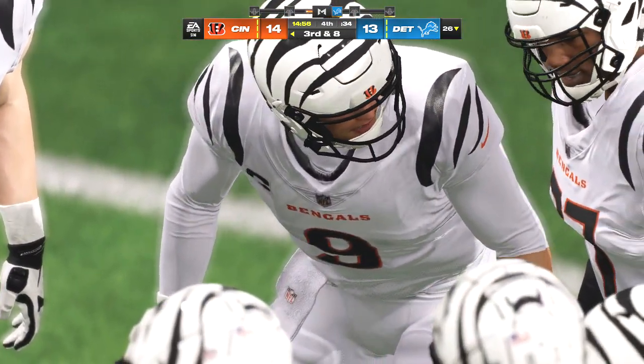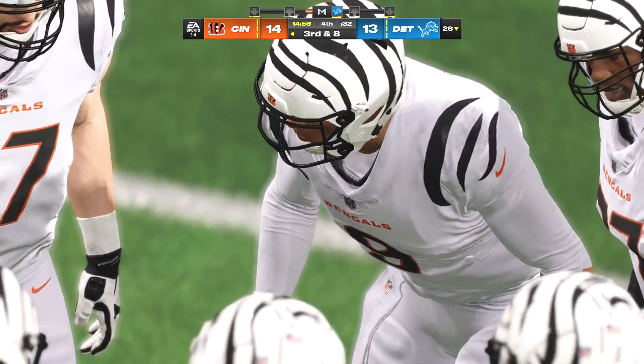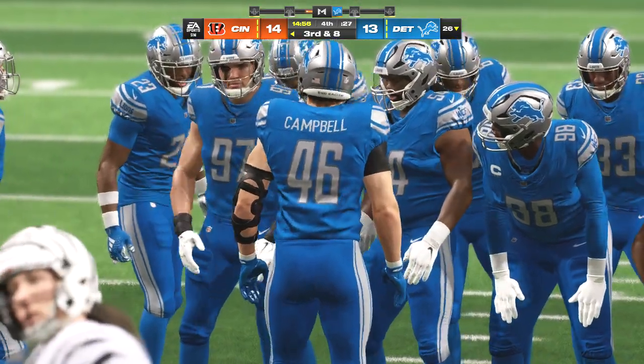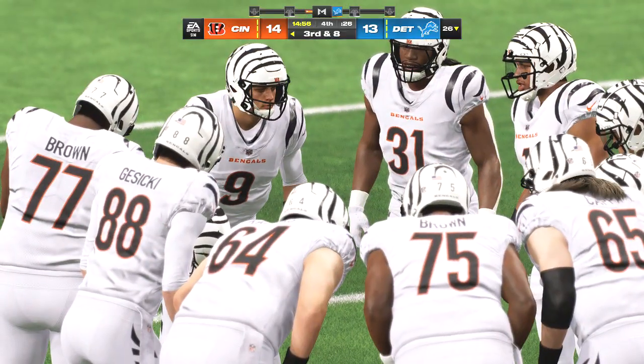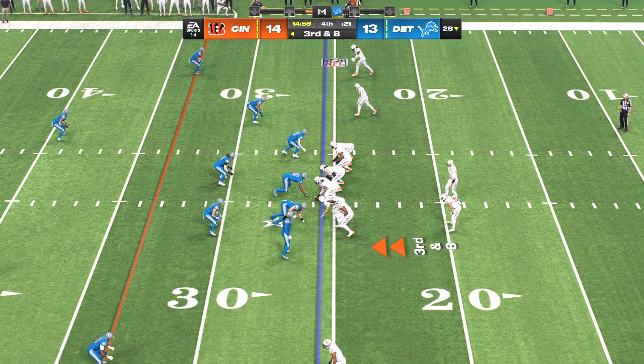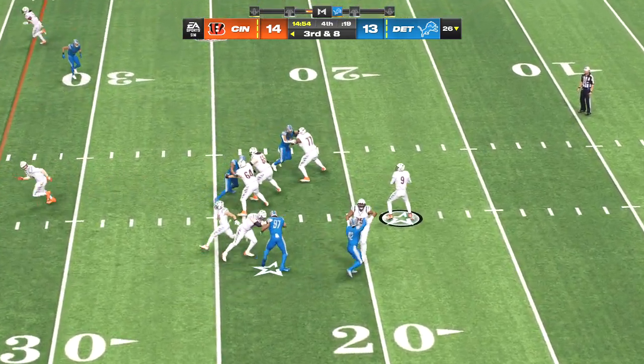3rd down. I see the surprise in your face there, partner. That is a rare incompletion from him. He's been on point this entire game. He has percentage completion-wise way up. Not that time. Now the Bengals on 3rd down. 6 conversions in 9 tries. They've done a great job of picking these up. This is 3rd and 8.